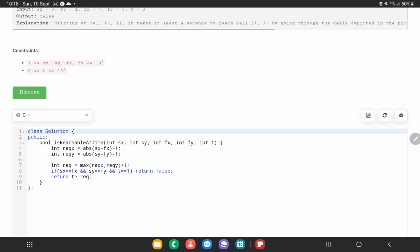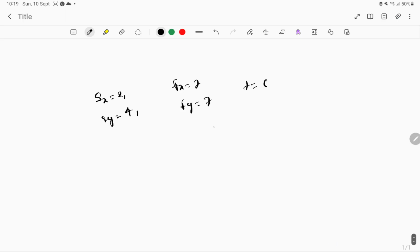What you have to do is simply this. Suppose you are reaching... First of all, let's move on to the writing pad, and we will understand it easily. Right now your initial coordinate is 2, 4, and you have to reach 7, 7 within t seconds. In this given time period you have to reach here.